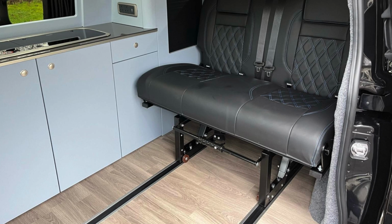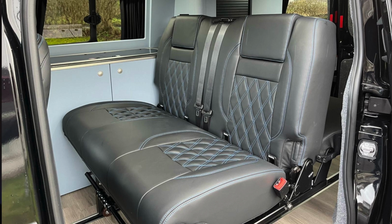There are some special features to this bed, one of which I've wanted in my van for a long time, and that's a bed on rails. This can be used safely in any position along the rails, but not only that, to get the seat into position, it's an easy thing to do. I'm going to demonstrate this when I'm at the show.